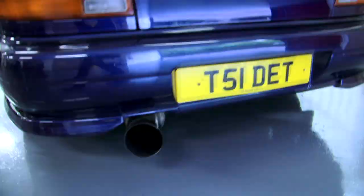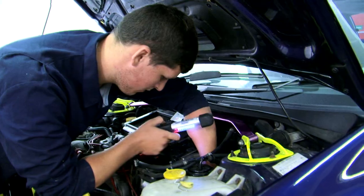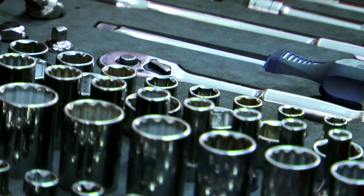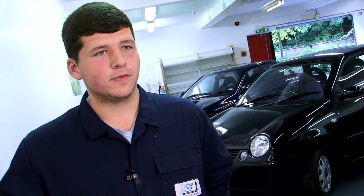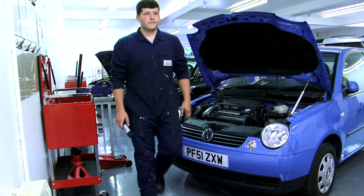In this course, you can work on all the cars in this garage here, upgrading them to bring different wheels on, different suspension, all the kind of different parts to upgrade it to make it a race car. All the tutors here have had many years' experience in the workplace, working for main dealers and aftermarket garages. That's brilliant for us because they pass the knowledge down to us.